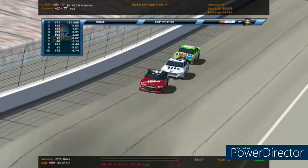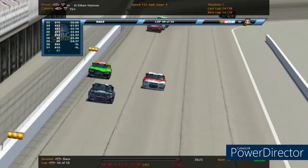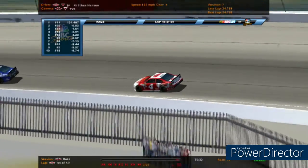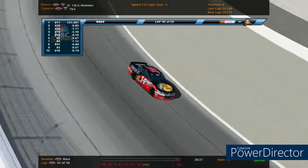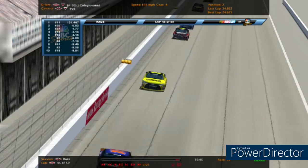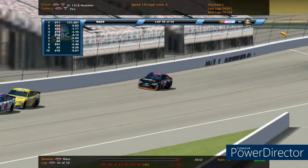We have a 3-way battle for 8th here, side by side, trying to put the 10 back another lap down. It's going to clear him. And now tries to run down the 5 to get back in the 6th. One-thousandth of a second faster that lap. Very similar speeds, but lap traffic coming up will slow down the 11, especially with how hard it's been to pass today.